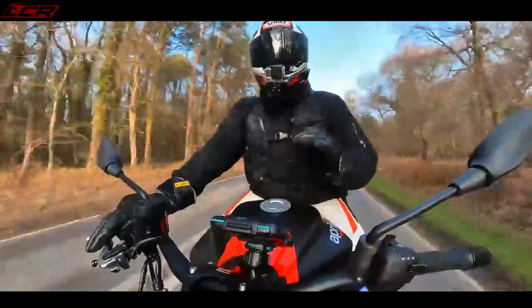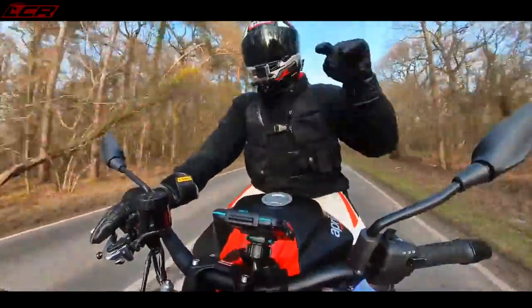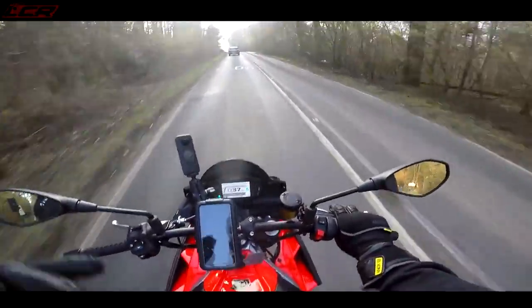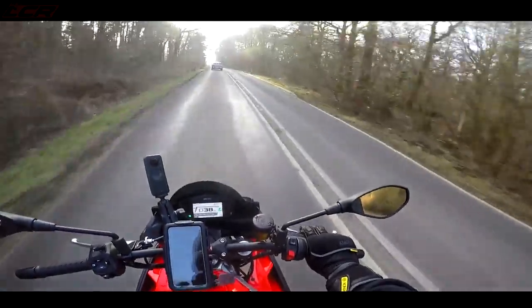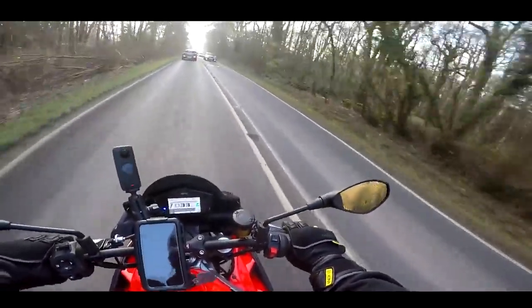The Street Triple R is actually slightly cheaper, I think that's 9,100. This is 9,700. The RS660 is 10,150. So Street Triple R compared to this is going to be very, very interesting.